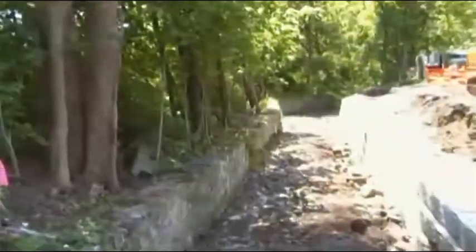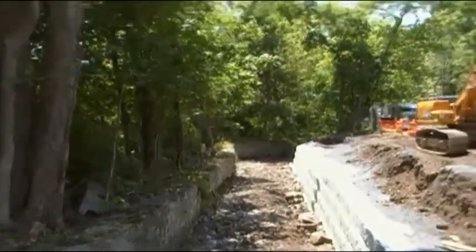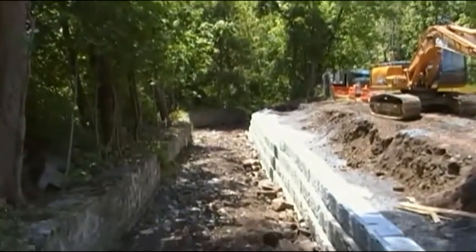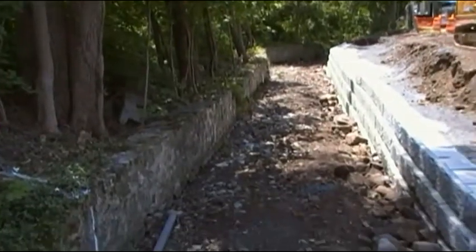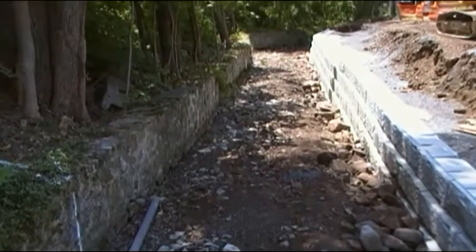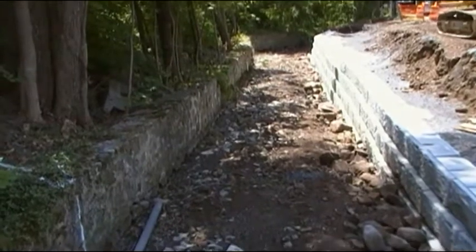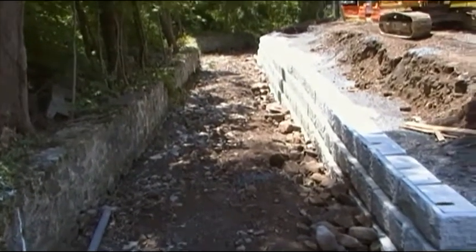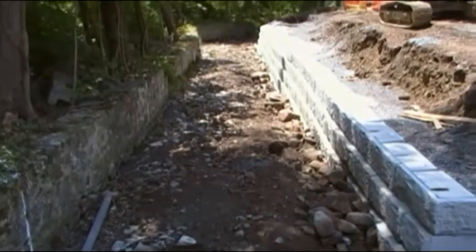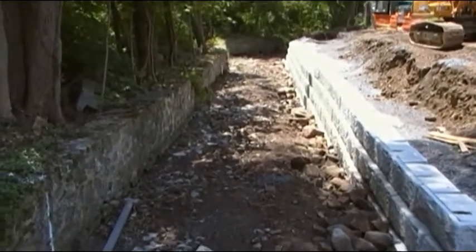What's going on here is the township is going through with a contractor. The orange trucks are an outfit called JL Watts, which is the low bid contractor, to rebuild the streamway here. On the right, you'll see ready rock walls, which are precast ingots of cement. They weigh about 2,400 pounds. They're stacked up and tied into the bank, which will handle a lot of water.